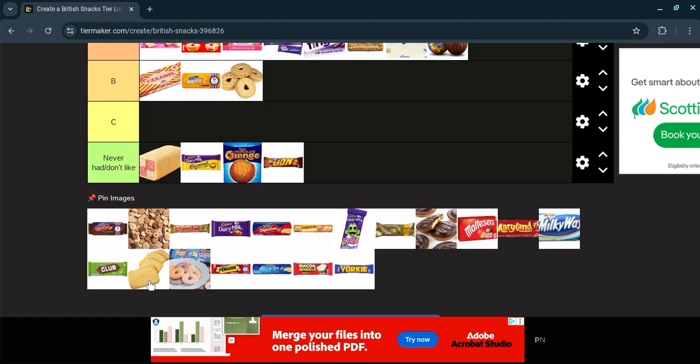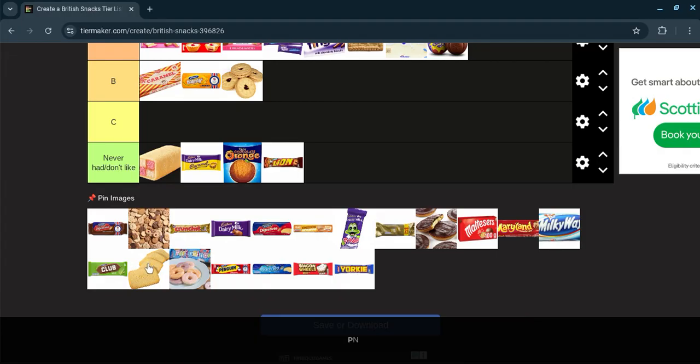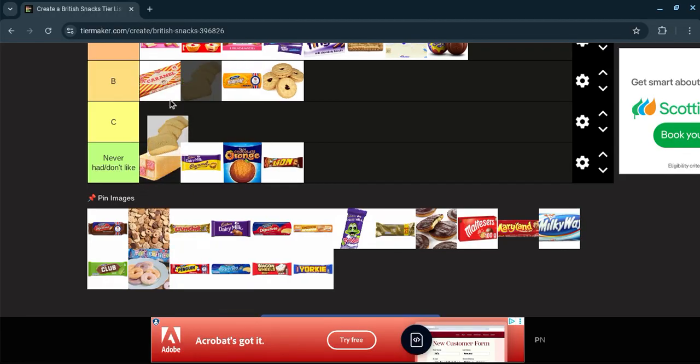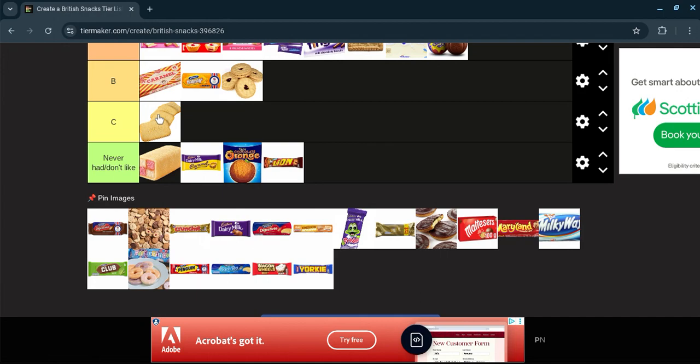I used to go to after school club when I was in primary school, and these were probably the only biscuits that were available. I had them, and they weren't great. They did not taste nice, and I don't know if that's just a me thing. So for that, they're gonna go in C tier. Not because I don't like them, but because I understand people like them, and I can't speak for everyone, but they're gonna go in C tier.